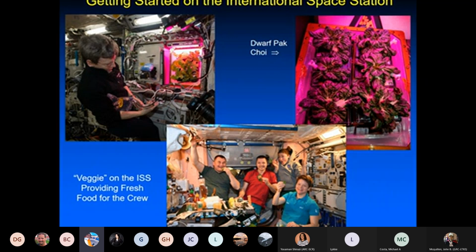But there you see a picture of Peggy Whitson tending some Chinese cabbage plants in the Veggie plant chamber. And on the right, you see some pak choi plants that were grown there. They were one of the better ones that we did. I see Joya nodding, yeah.